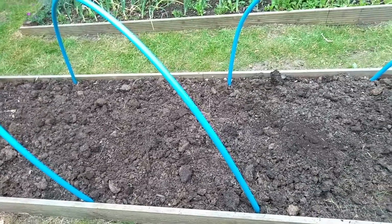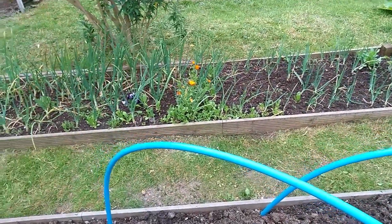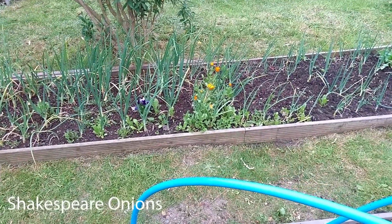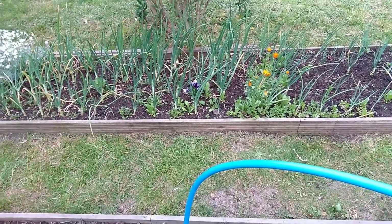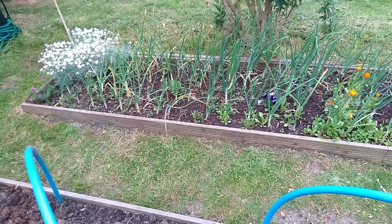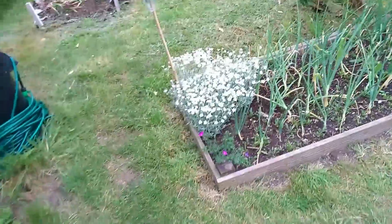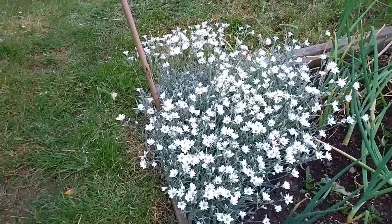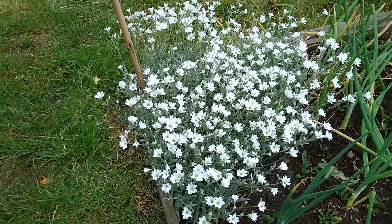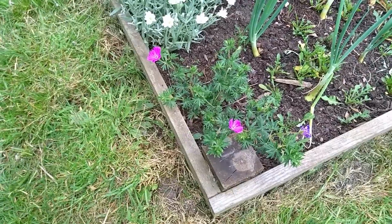There's another plane going over, so I'm just going to pause for a second. Over on that bed is our onions. Overwintered calendula in there, and there's a self-seeded pansy. A few rocket coming up in between the onions there. And then just moving over. Isn't this lovely? I've no idea what this is. I did put it in last year, and it's just lovely. And then this is a little geranium here. Yay!